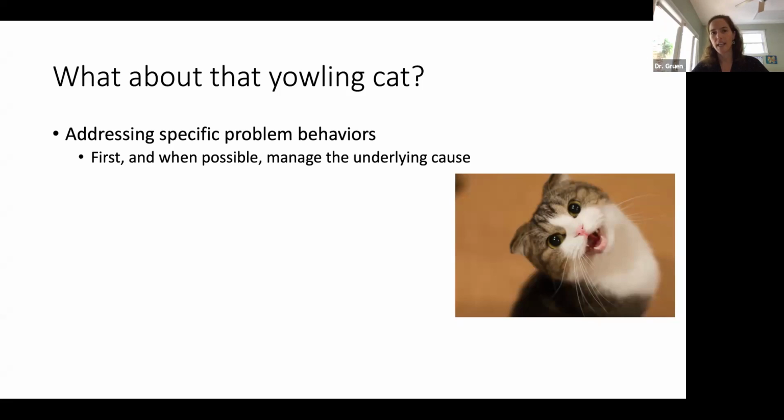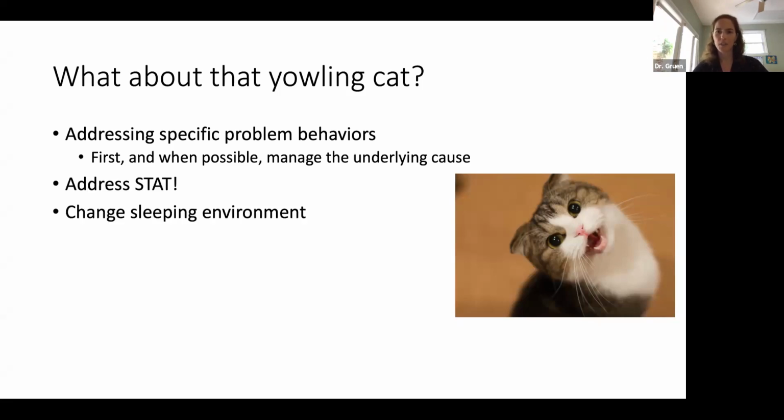So when we can, we want to look at and manage the underlying cause. Again, these are ones that we want to address as a priority because of that damage to the human-animal bond. We can change cat sleeping environments. We can try to entrain a more appropriate circadian rhythm. So remember, cats are crepuscular, so they are more active at dawn and dusk. So we can expect some of that to be just normal cat behavior.